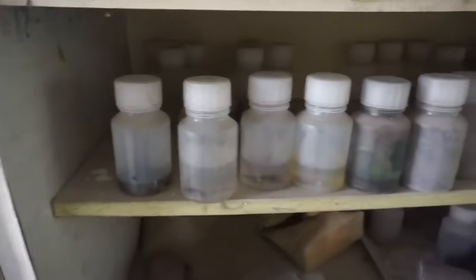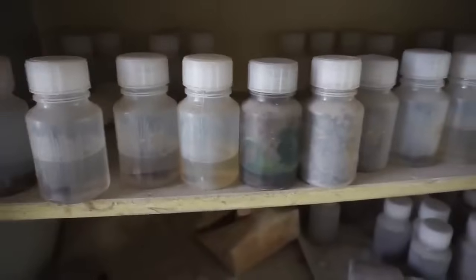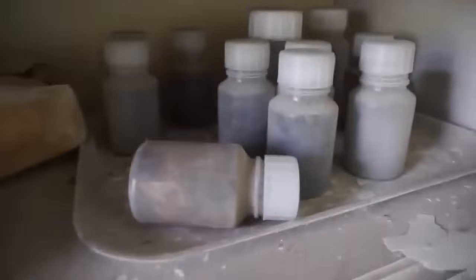Also, on our way out, we've just found these tubs, and inside is water. So they obviously tested the water as well for radiation. As you can see, there's stuff growing inside it now, but they've been here for such a long time. Some sort of algae is growing inside them. And again below, more liquid.